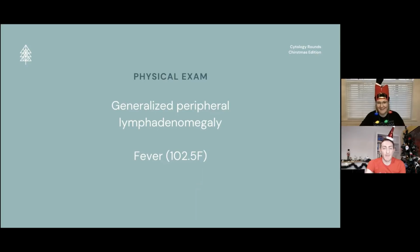And yeah, he also had a fever. And of course, at this point, the main concern was that he had lymphoma. The lymphoma dogs can become febrile. They don't always, but I know that some people are surprised to hear that they can have fever with lymphoma. So just know that they definitely can. And he did have fever.